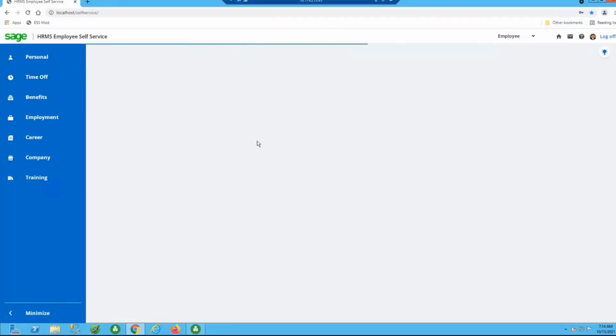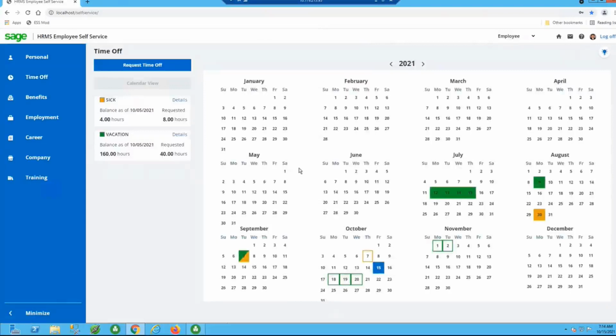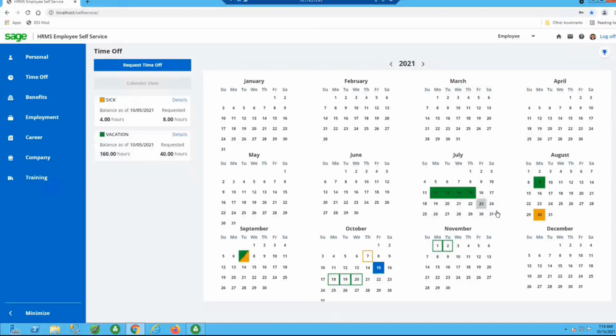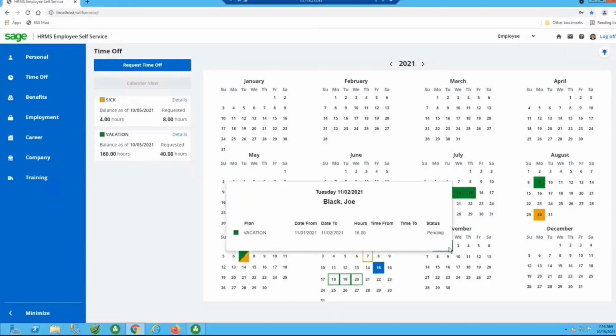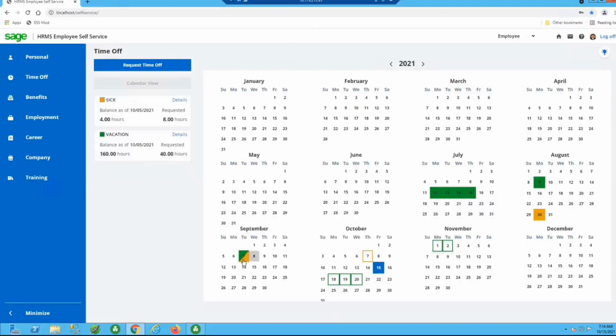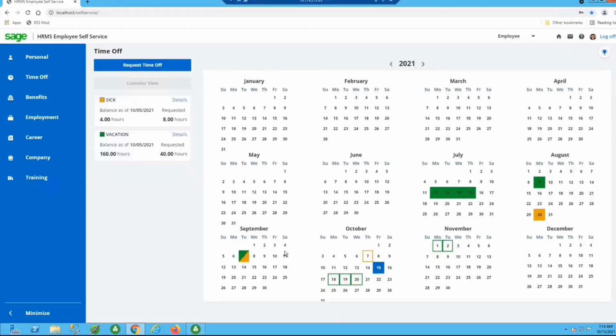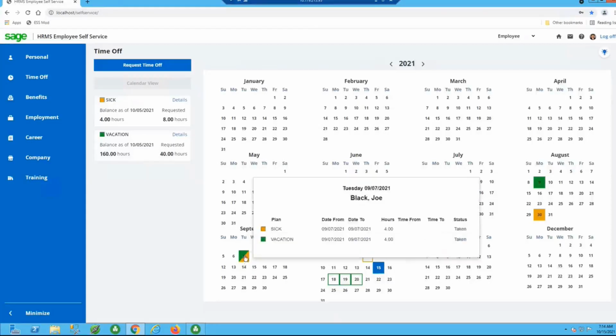We now have a visual calendar for the employees. If it's a solid color, it is approved time off. If it is an outline, it is pending. And if there's a triangle, that indicates a partial day. In this instance, Joe took a partial day for sick and a partial day for vacation. And so it's got both colors. If it's just one time off, then it would be only the one color in there.